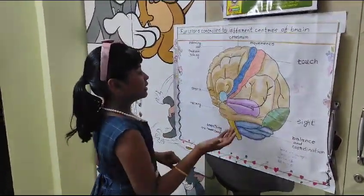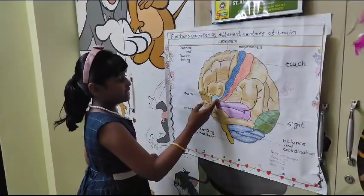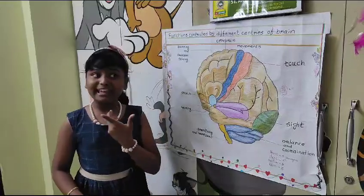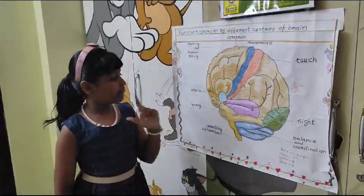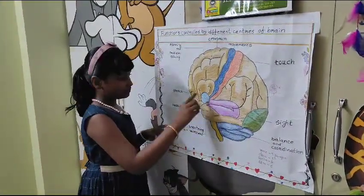Next, the next part of the cerebrum is this. This helps us to speak. I'm speaking to you to explain this topic. This is controlled by this part of the cerebrum.